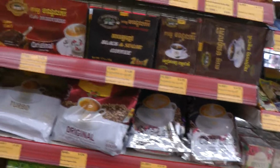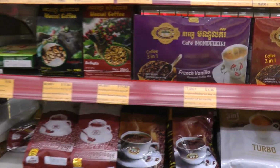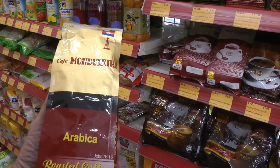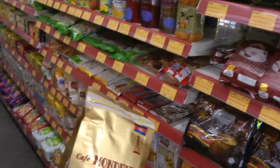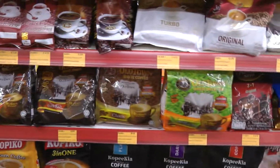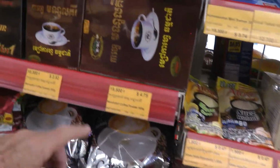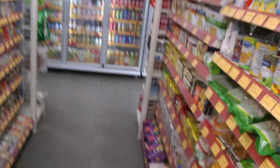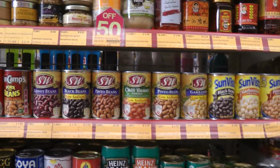And here we get to coffee. Now I've noticed in the last few weeks in a couple of stores that there hasn't been any imported coffee, by which I mean from Italy and France, etc. So I get a local coffee. This is quite good, Arabica, but you've got to put the right quantity in when you're making it up. If you put too much in, it's got a slightly bitter taste. Cafe latte is probably a powder. And then you get these, it's the same Cambodian coffee. There is an excellent Cambodian organic coffee, but they don't sell it here in this store.